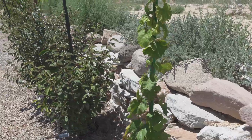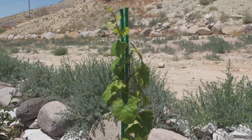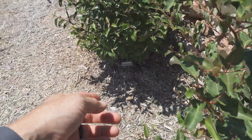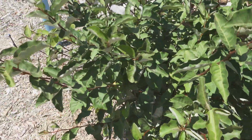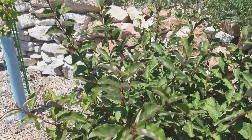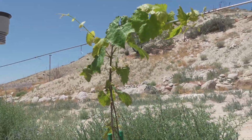Here's a Hall muscadine. This one is growing also really good, almost to the wire, will be by the end of the year. Tillamook goumi, sweet scarlet goumi, and another Tillamook goumi. All these guys holding up pretty good. I did have to shade them last year. This year they don't need to be shaded that much. They're able to withstand the heat and the temperature. At least we'll see.